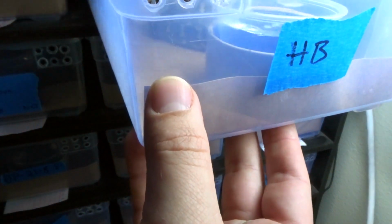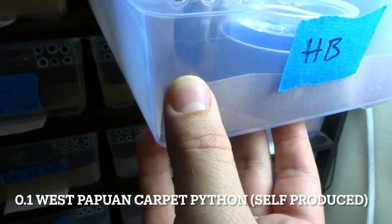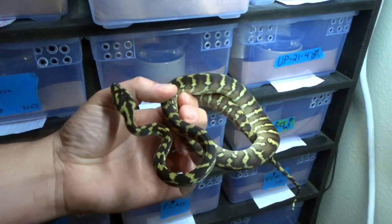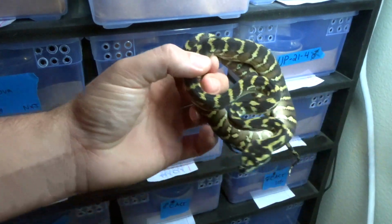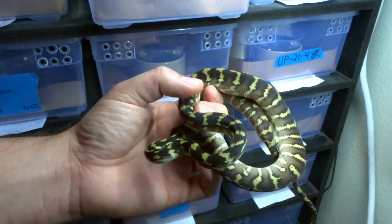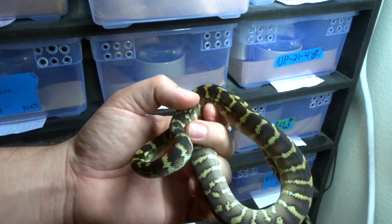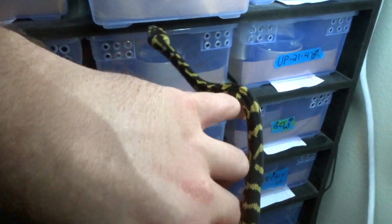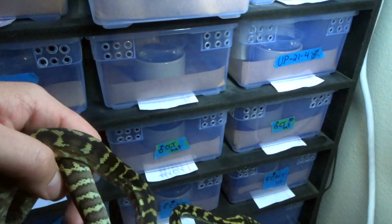Next up is a very feisty, very dark Papuan carpet I produced last year. Very, very black. This animal is awesome. They hatched out really dark. First sheds went straight to black, skipped the red, so kept two of them.